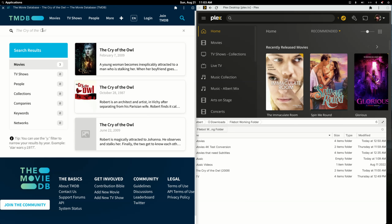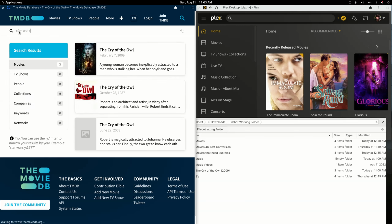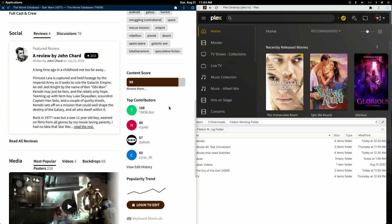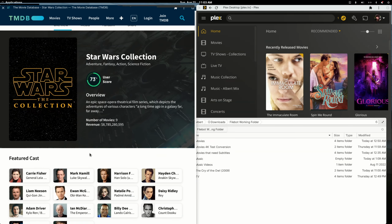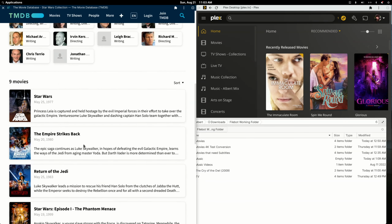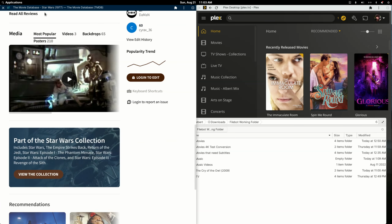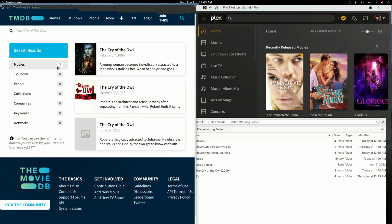So in case you haven't checked this, let's just use Star Wars. And we'll pick any movie. And when you slide down to the bottom, you can view the collection. It's part of a collection. Click into it, and you can see all the media that's part of the collection. So that's very interesting that you're having a collection created automatically on a movie that's not part of a collection at TMDB. That's weird. I don't know what's going on your end, but that's not normal.